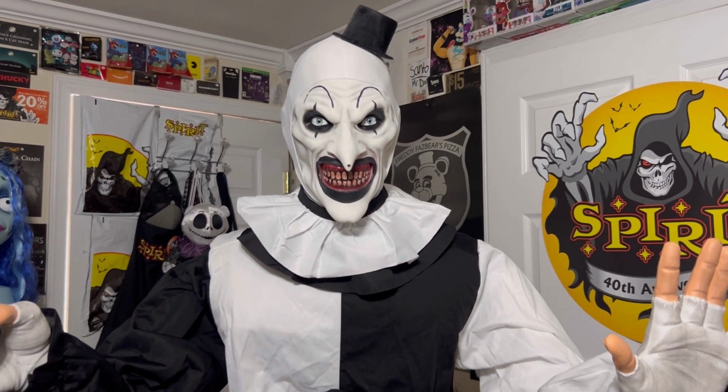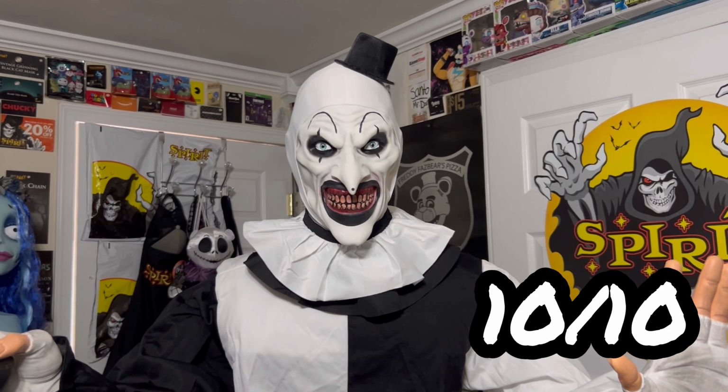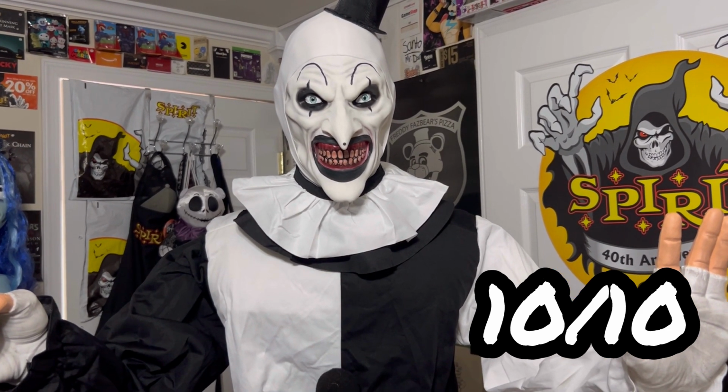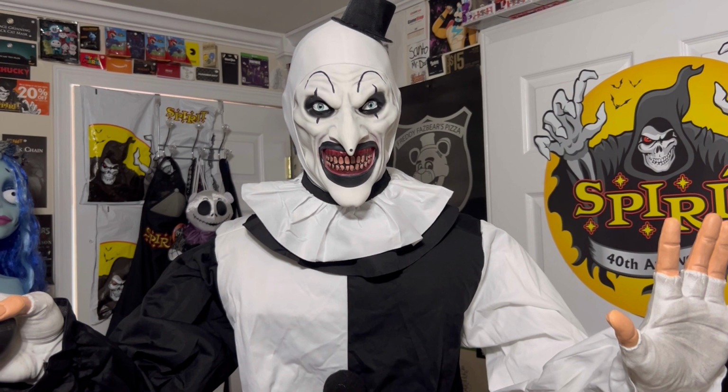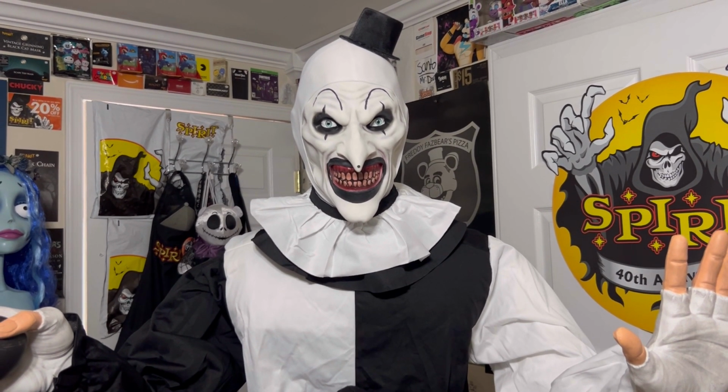But overall, I will give this guy probably a 10 out of 10. Honestly, there is nothing else more I would have wanted from an Art the Clown animatronic. So I have to give this guy a 10 out of 10. I am just beyond thrilled with this guy. I'm super happy with how he turned out, and Spirit really knocked it out of the park with this guy.